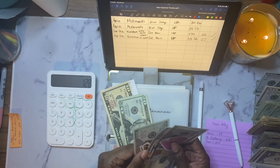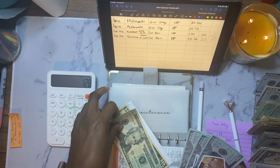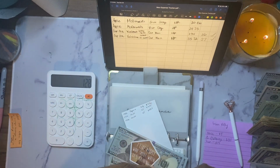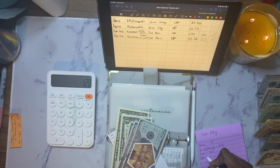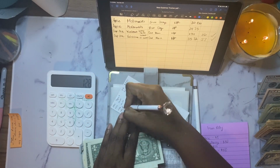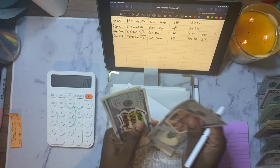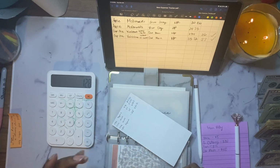Okay. So let's see. We're going to have to take 100, just 100, 20, 30. And we're gonna put $2 back in here. 1, 2. So from car maintenance, I'm pulling $100 out. So let's go down, minus 128. So that leaves me with $100, $200, $302.